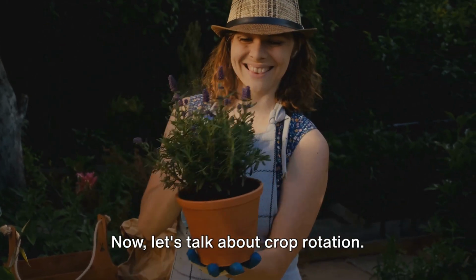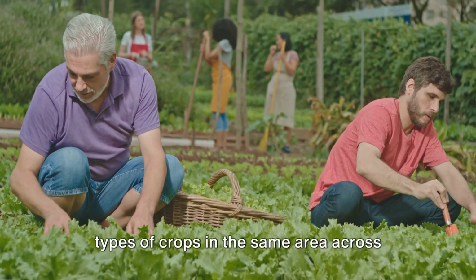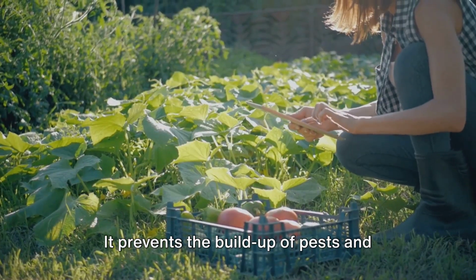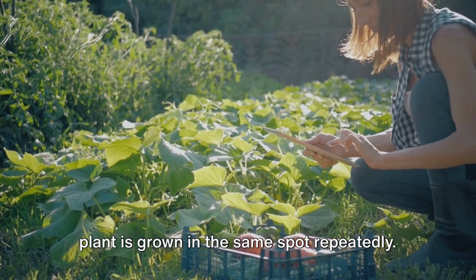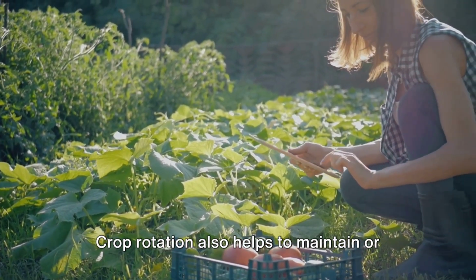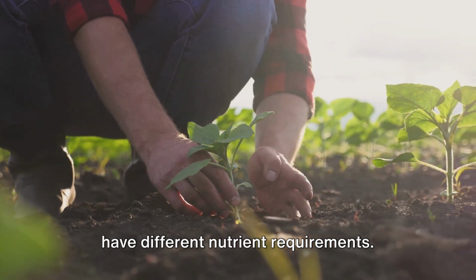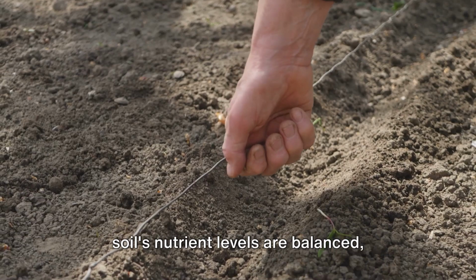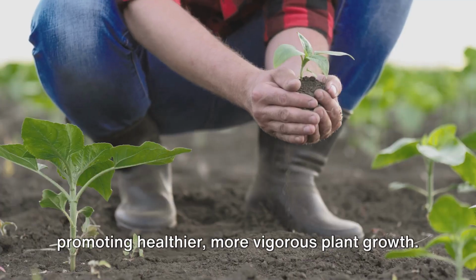Now let's talk about crop rotation. This is the practice of growing different types of crops in the same area across different seasons. It prevents the buildup of pests and diseases that can occur when the same plant is grown in the same spot repeatedly. Crop rotation also helps to maintain or improve soil fertility, as different crops have different nutrient requirements. By rotating crops, we ensure that the soil's nutrient levels are balanced, promoting healthier, more vigorous plant growth.